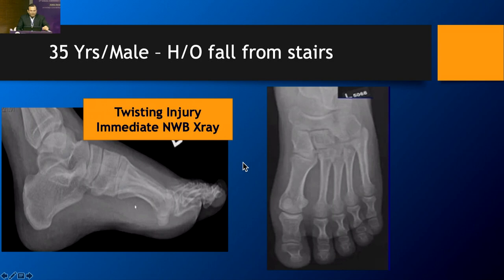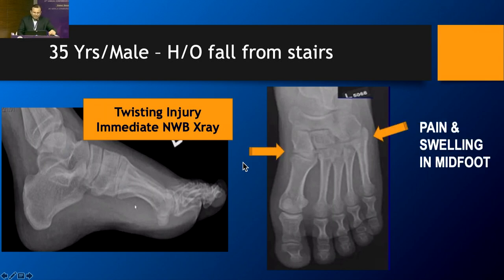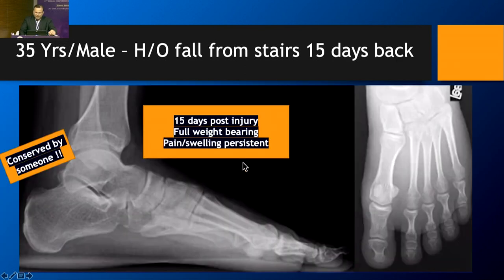He is a 35-year-old male. He had a history of trauma due to a fall from stairs. He went to a local physician, got an x-ray, found that there was nothing on the x-rays, and he was treated with a simple crepe bandage, but he has pain and swelling all around the midfoot. And these were the locations of pain and the swelling.